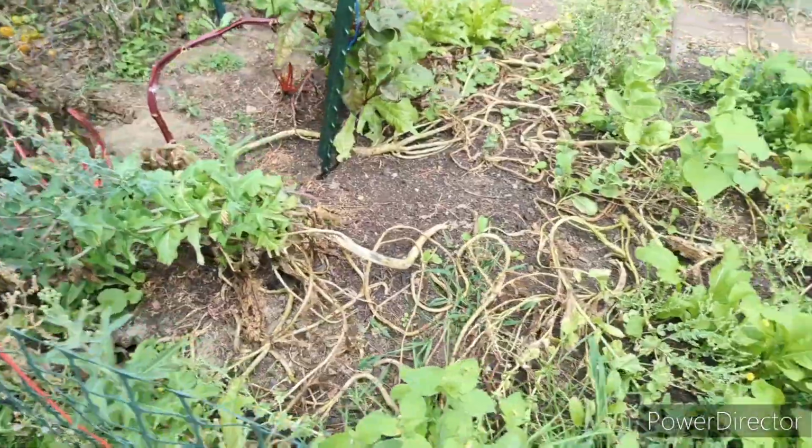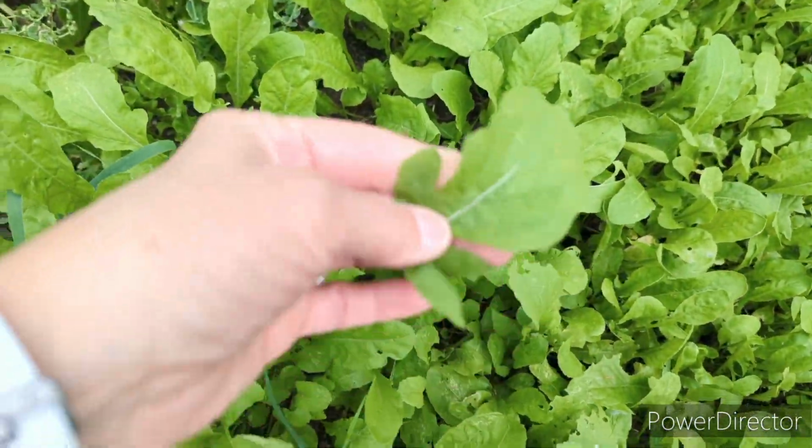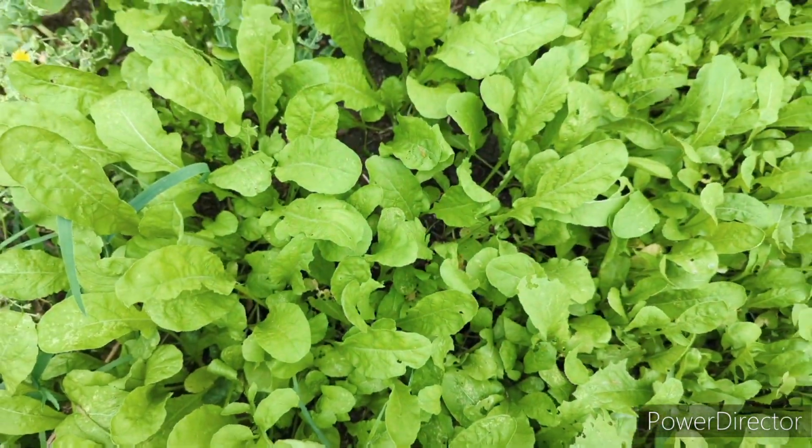One of the other things that we do plant that grows so well is arugula. This is our second planting. They're like microgreens now, and just really love them. It's very peppery. So good. Very bitter. I won't say very bitter. A little bitter. So good. Love them.